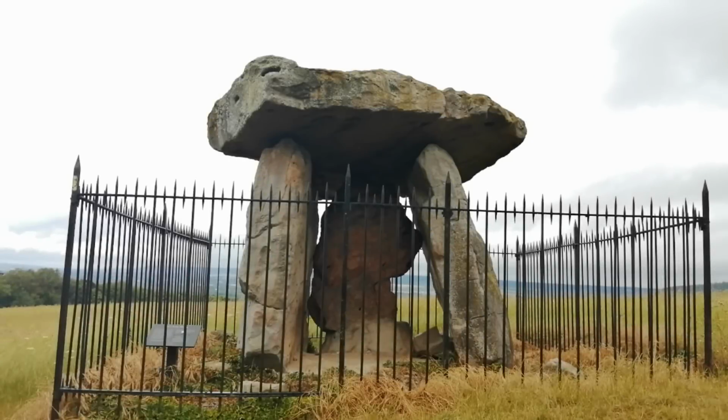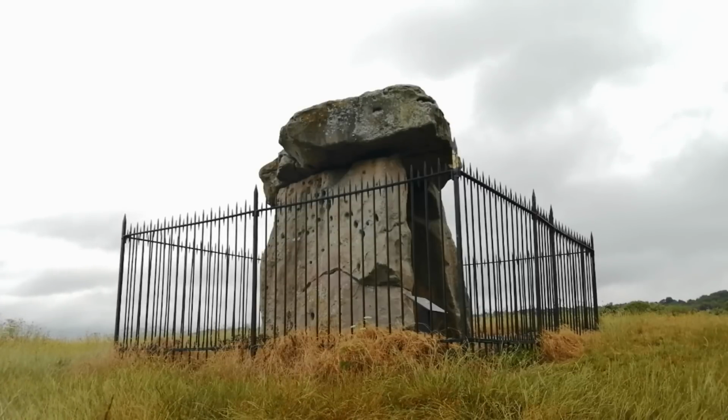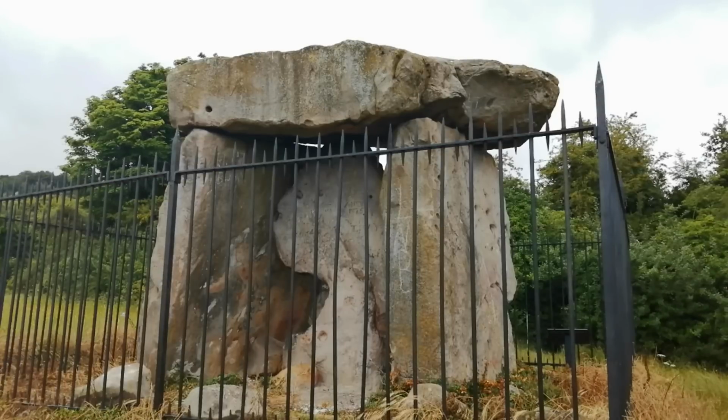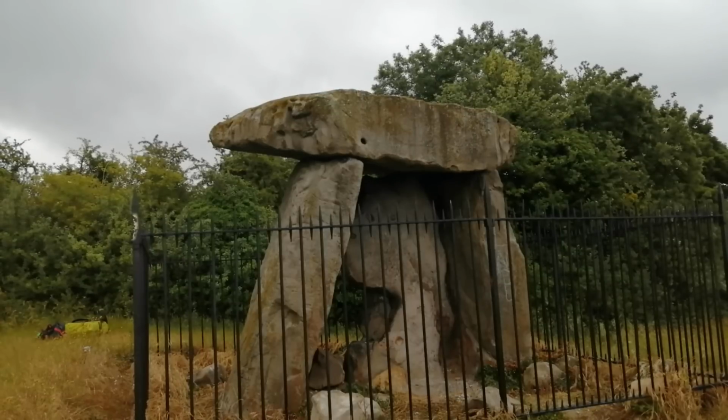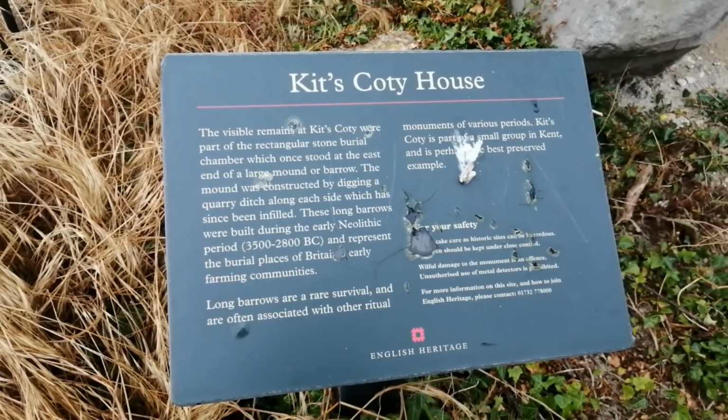Kit's Coty House is one of the best preserved examples of a rectangular stone chamber which forms the entrance to one of the many long barrows or burial mounds that were constructed during the early Neolithic period, 4,800 to 5,500 years ago. Kit's Coty, also the name of the nearby village, is thought to derive from the belief that the site is the burial place of the Celtic leader Catigern, or Kit, son of Vortigern, killed in a battle with the Saxons under Horsa in AD 455, Coty being a cot or cottage.